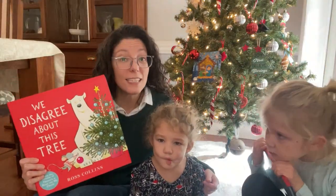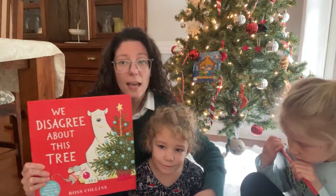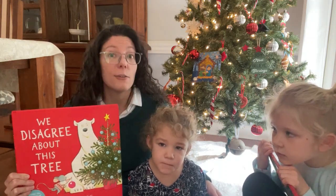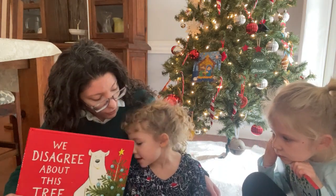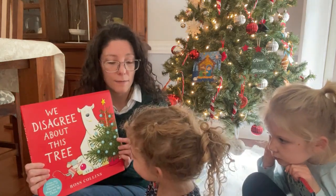This one is We Disagree About That Tree. The bear and the mouse want to decorate the tree in different ways, and they do not agree. What do you think about that? Should they try to agree? Yeah, they should try to be friends.